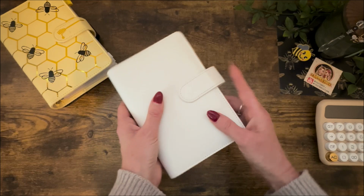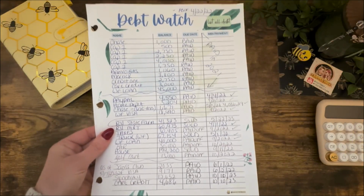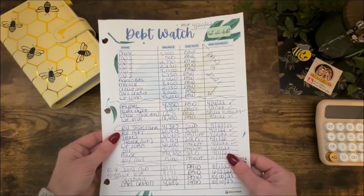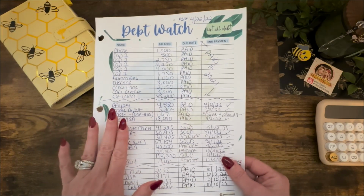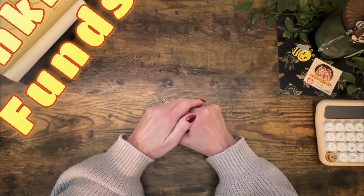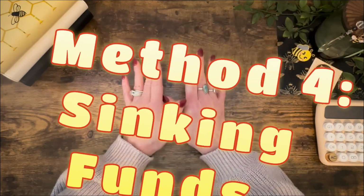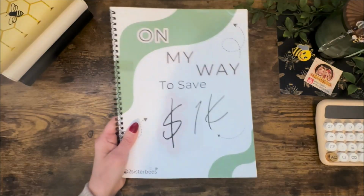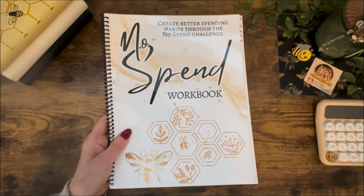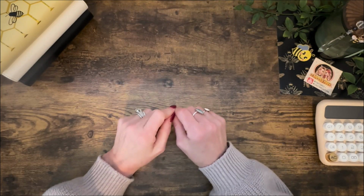Now, once you get this discretionary spending under control and you've paid off all of your debts, you have just opened up a whole new side of cash stuffing that is all about being prepared and putting your money where it belongs. And this next phase of cash stuffing, method 4, is our sinking funds cash stuffing. And this is probably the most satisfying. When you have your emergency fund saved up, your overspending under control, and all of your debt out of the way, it is now time for your sinking funds.